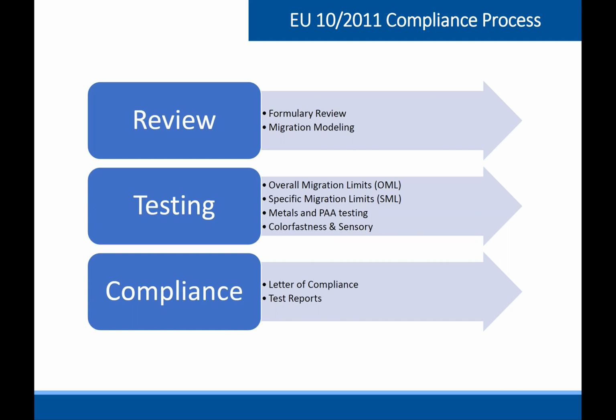The testing requirements under EU 10/2011 are that the material must meet the overall migration limit and specific migration limits. Also, the plastic material should be tested for metals and primary aromatic amines, and there are limits that need to be complied with for the metals and the primary aromatic amines. If the plastic material is colored, it should also be tested for color fastness to show that the color is not bleeding into the food. And then sensory testing is also performed to make sure that the plastic material does not alter the taste, odor, or appearance of food.